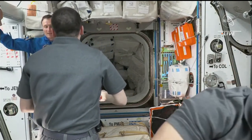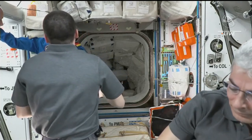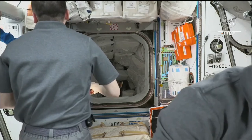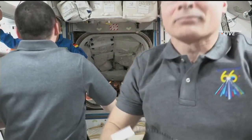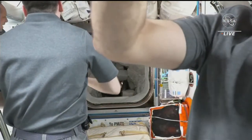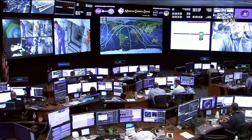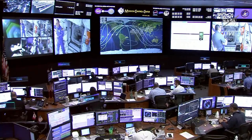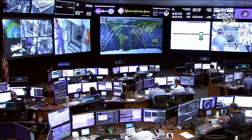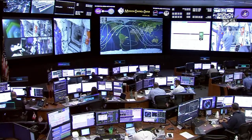Crew 3 successfully floated through the space station hatch at 7:25 p.m. Central Time, following a dock at 5:32 p.m. Central Time. At this time, we're waiting on a welcoming ceremony to begin at 8 p.m. Central Time. The crew on board the International Space Station is going to complete a scene and voice check to make sure everything checks out on the ground before the welcoming ceremony takes place.